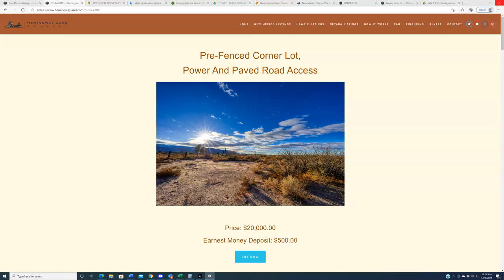This property today becomes the third of three properties that we have recently listed in Otero County in the southern portion of the state, really right on the outskirts of Alamogordo. So this is another nice residential lot in a nice residential area. As you can see from the headline there, it's got a lot of enviable features, notably pre-fenced lot. It's a corner lot. It's got power. It's got paved road access, and honestly, a whole bunch of other things that we couldn't fit in the headline itself, and thus the reason for this video. So I'll thank you in advance for watching, guys, and we'll get to the details now.